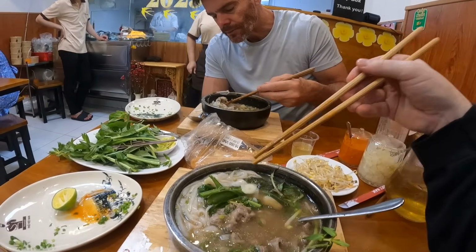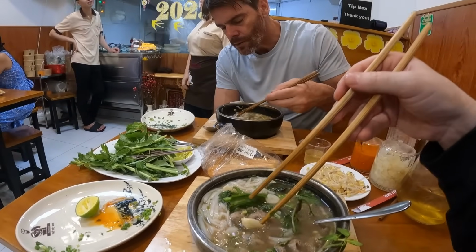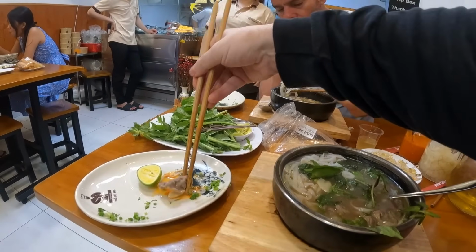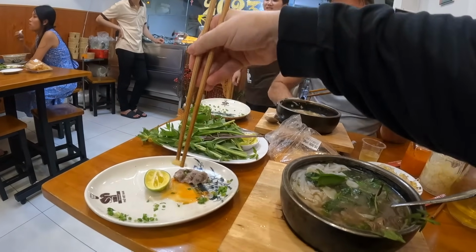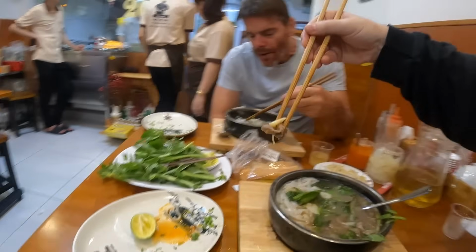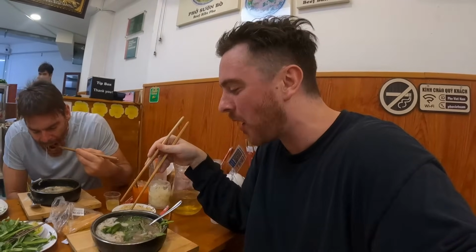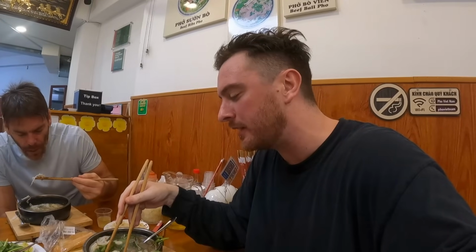Try some of these pickled garlic and a little bit of beef and the sauce. Uh-oh. There we go. I got it. I don't know if I got that on film, but I got it in my mouth. I like it. Garlic.